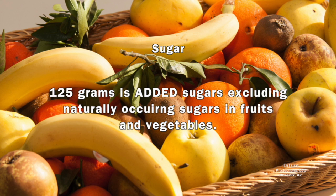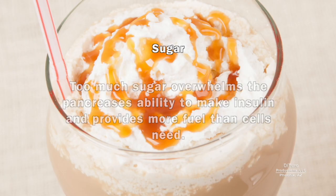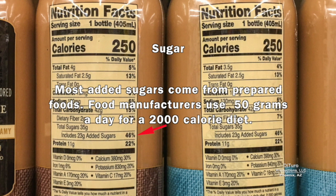125 grams is added sugars, excluding naturally occurring sugars in fruits and vegetables. Too much sugar overwhelms the pancreas's ability to make insulin and provides more fuel than cells need. The result is increased blood sugar and the risk of type 2 diabetes. U.S. dietary guidelines recommend limiting all added sugars to 25 grams a day for women and 36 grams for men. Most added sugars come from prepared foods. Food manufacturers use 50 grams a day for a 2,000 calorie diet.